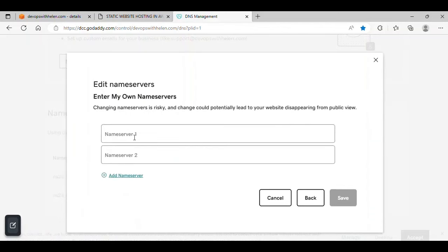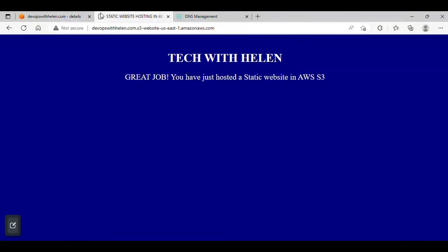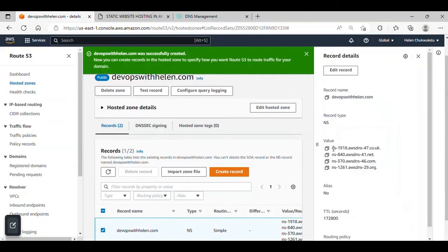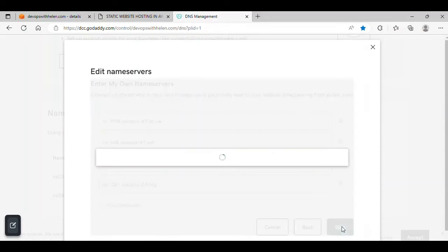I'll click on it. I will just go back to Route 53, and if you see here, you will notice that we actually have NS, like name servers, here. I'll select it so it can display well. So these are actually the name servers we'll be adding to the name servers at GoDaddy or whatever yours is. So I'll copy them one after the other. Great. Ensure you don't make any mistake here. All right, and once you're done, just click on save. I'll click save.